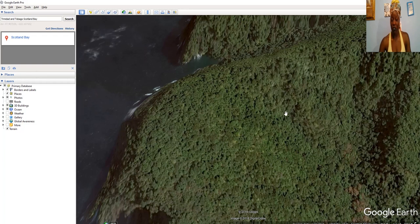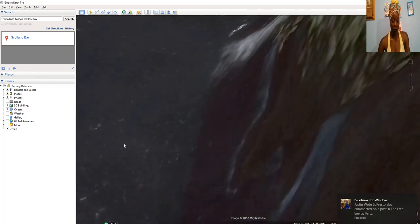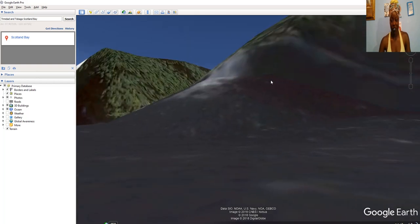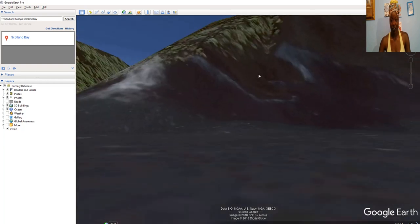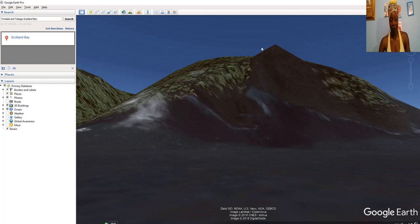Do you want to see what this is? Let's zoom in. Can you see it? It is a little bit dark, okay? Let's go to the sea. Are you ready? See it?